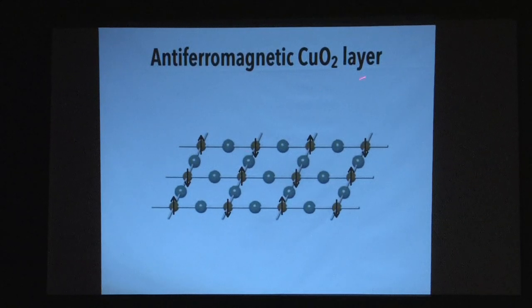Now, in these high-temperature superconductors, the opposite happens. This is what's called antiferromagnetism. There you have the spins of the electrons on neighboring atoms pointing in opposite directions: up, down, up, down, up, down.